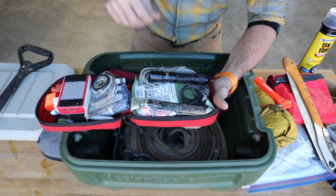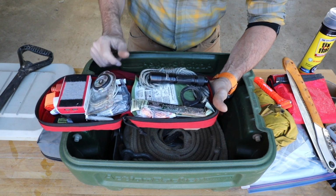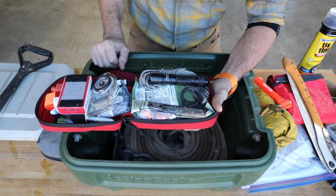I'm going to keep also in here a compass, because I do keep a map and gazetteer in the vehicle, not in this kit, but it's always in the vehicle. So if I did need to head in a particular direction to get to a main highway or road, at least I could keep going in that direction. Do not count on your phones. Can't count on your phones.